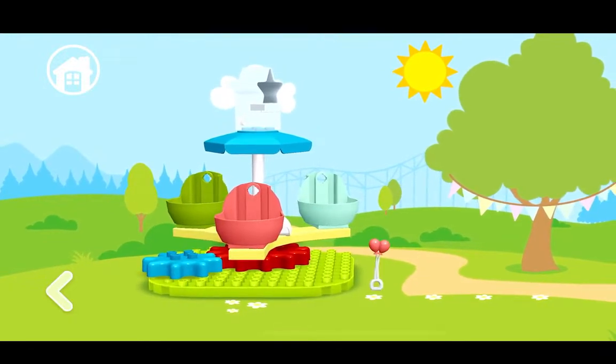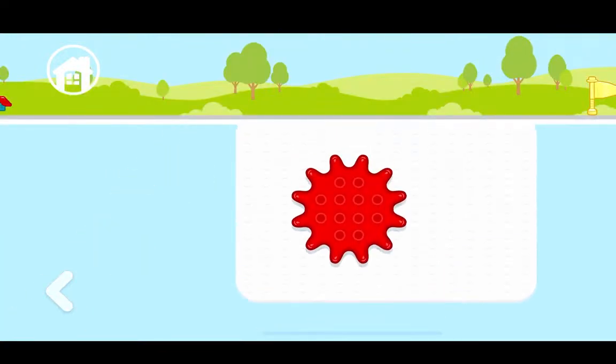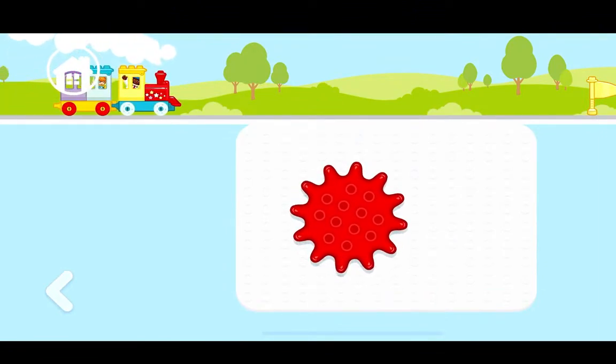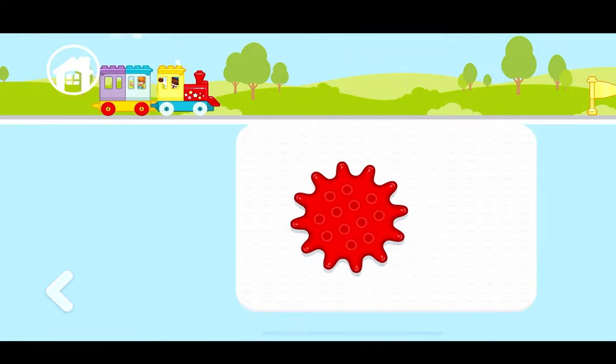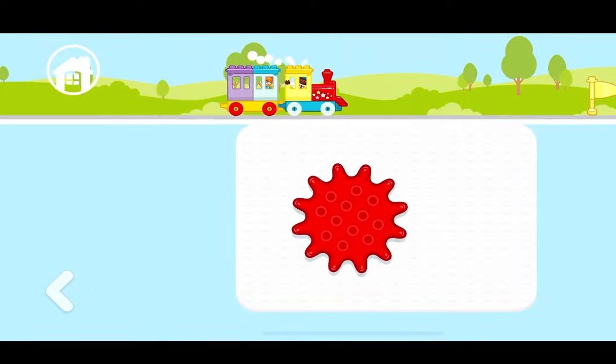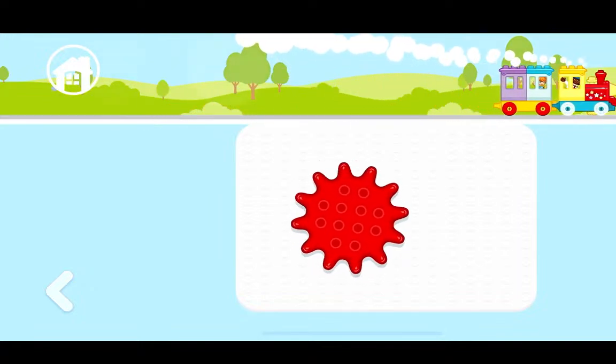Go to the next level. What do we need to do? There we see a big red detail that spins, and when we turn it, the train goes forward to the flag. Let's try. Super.